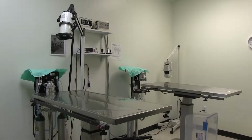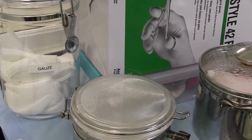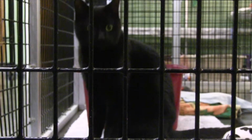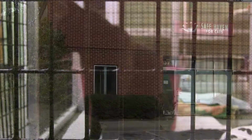If possible, based on age and health, the cat is then taken to the surgery room where Dr. Bledsoe-Nix performs the spay or neuter. After surgery, the cat is put back into a carrier with a warm water bottle to keep their temperature up and is put on a shelving unit in the treatment room so that the vet assistants can monitor the cat's recovery until he or she is fully awake. Once the cat is alert and active, he or she is taken across the parking lot to the adoption center.